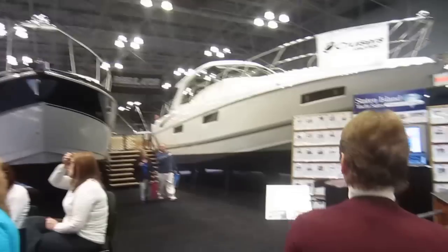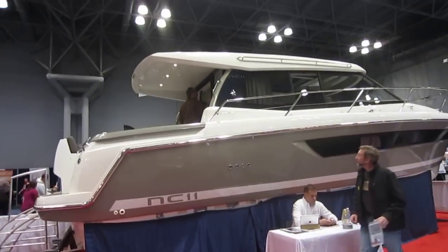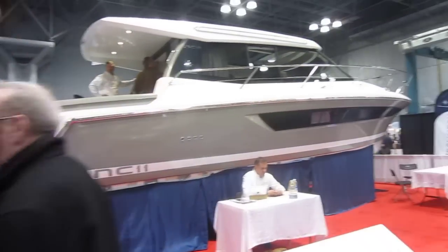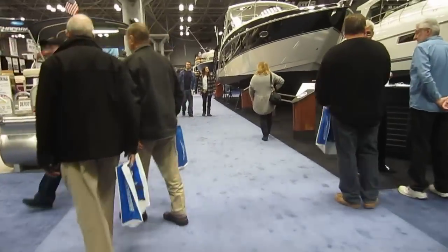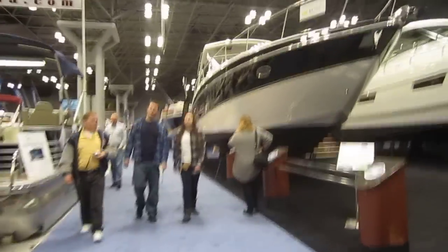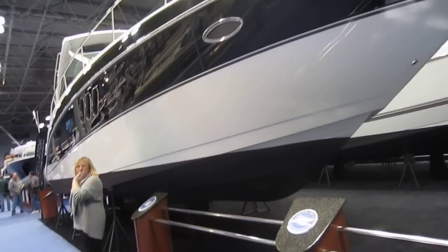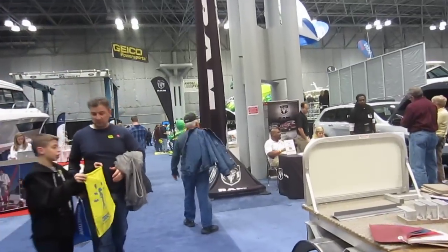Yeah, of course. It doesn't have the platform. Yeah, it's kind of small. You can just add the platform. Well, it's a nice boat too. How much is that? I didn't see the price.